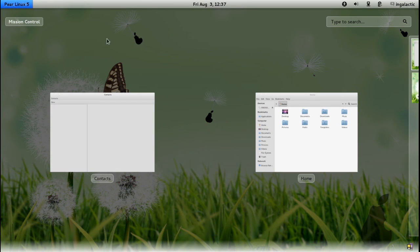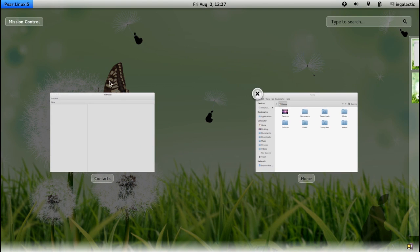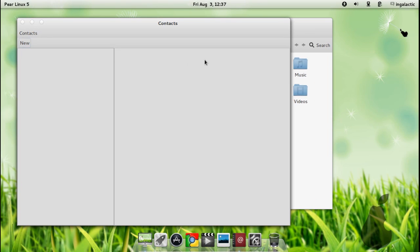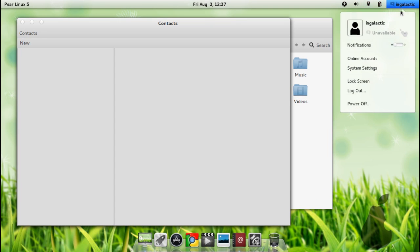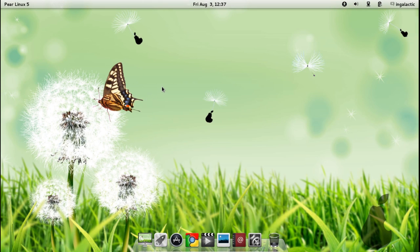So mission control here, you've got your window and workspace managers here, much like you do with OS X. So that's a very cool feature to highlight. And you've got all of your little applets running along the side here, including login, logout, battery, network manager, volume, etc. That's really all there is to Pear Linux 5.